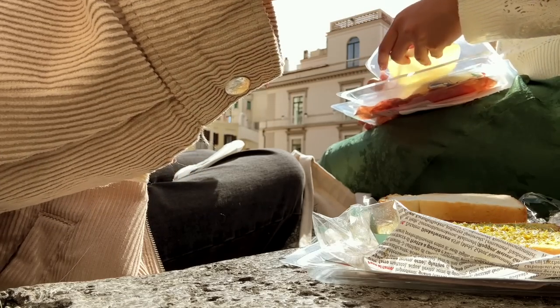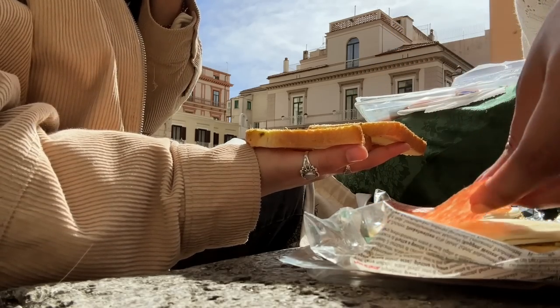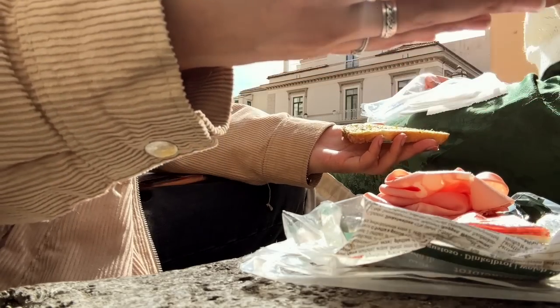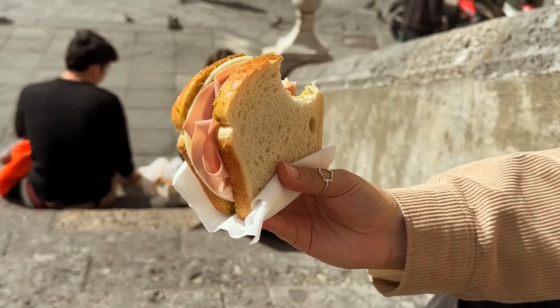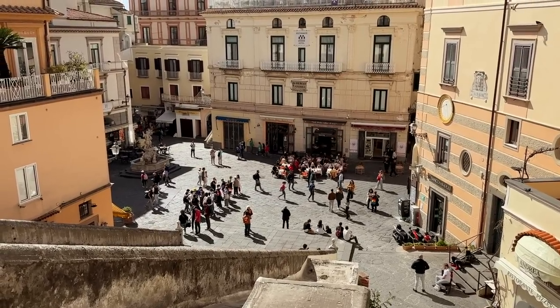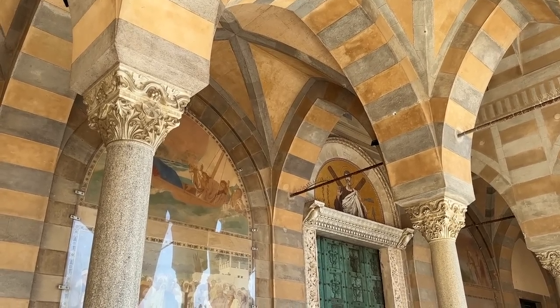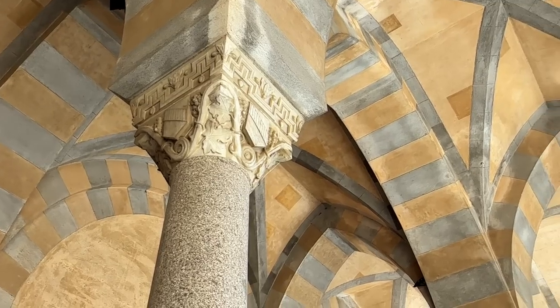And this day we decided to make pesto sandwiches. We basically were living off of these sandwiches. We had bread and pesto from the grocery store. We just got meat and cheese from different places and then made little sandwiches. They were delicious. The church was really cool to see. We actually didn't go inside. You do have to pay to go in. We just took a look from the outside. That was more so our approach to these things.